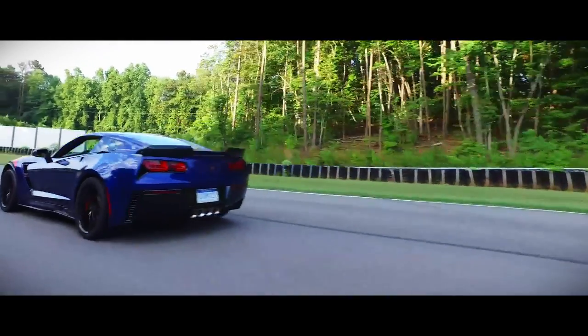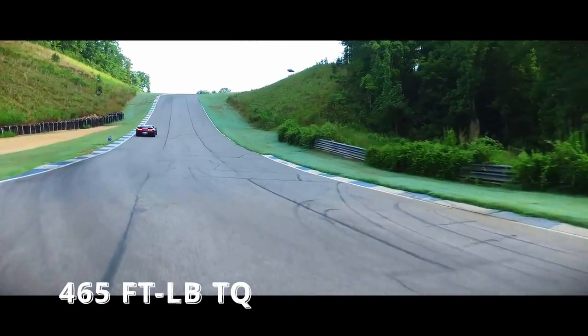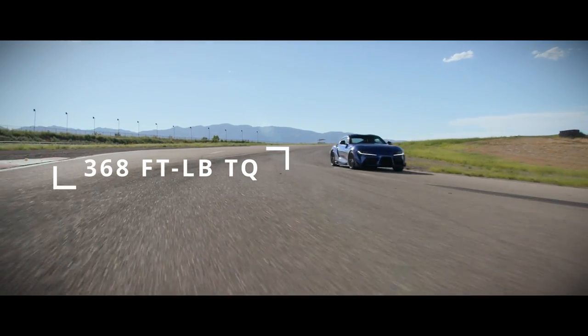It also keeps up this streak when it comes to the torque. Torque-wise, we're looking at 465 foot-pounds of torque versus the 368 foot-pounds of torque via the Supra. Now, you might be wondering to yourself, well, why exactly are these pitted up against each other? Because they seem wildly different, but you're gonna see later on with the performance, they're not that different.